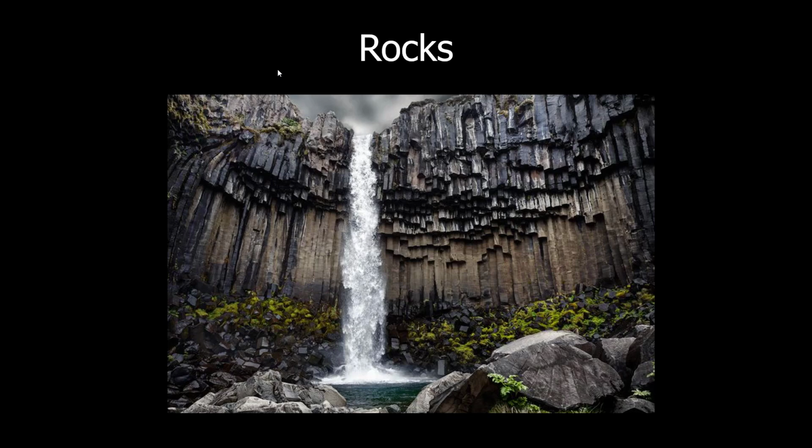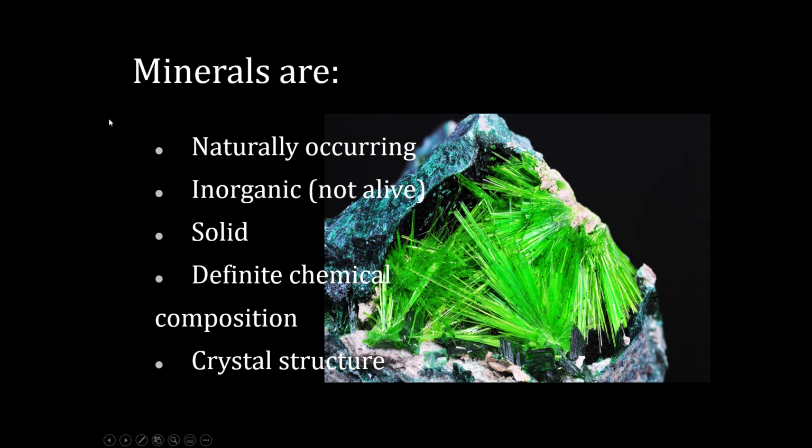The picture you're looking at is from Iceland. And we'll also talk about what the heck is going on with those rocks. So anyway, okay, to review a little bit from last time, and if I can get the slide to advance, let's see here. There we go.